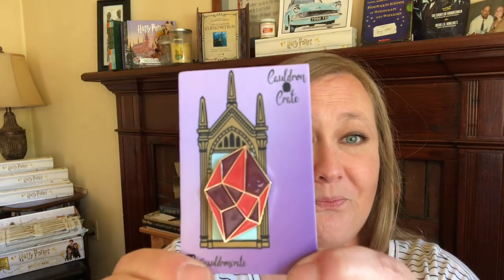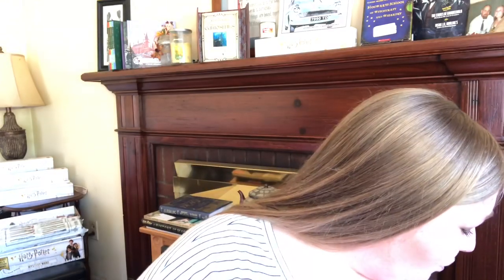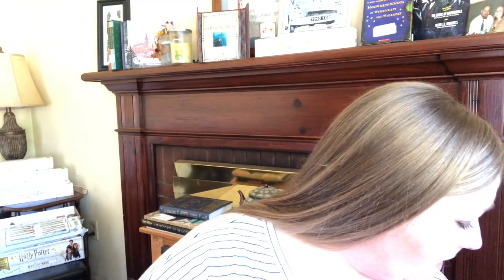So, great. Two pins on the back. Pretty big pin. So if it only had one thing, it would just flop all around. So I love it. I love it. I love it. Great job, Cauldron Crate. This is spectacular. It's amazing. The best box already that I've ever opened already. Not that I've opened many at all, but I am so excited. There's so much in here and I can't even, oh my Lord.